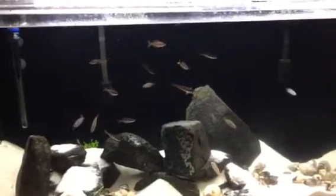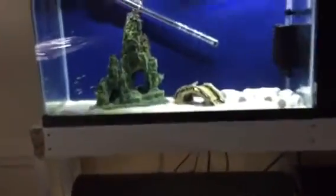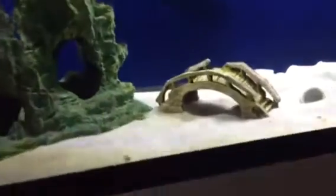But everybody else seems pretty happy. Nobody's carrying yet. I thought I had a female carrying a couple weeks ago, but as I've watched them feeding, nobody's carrying. And then over here in this tank, I have the outcasts.